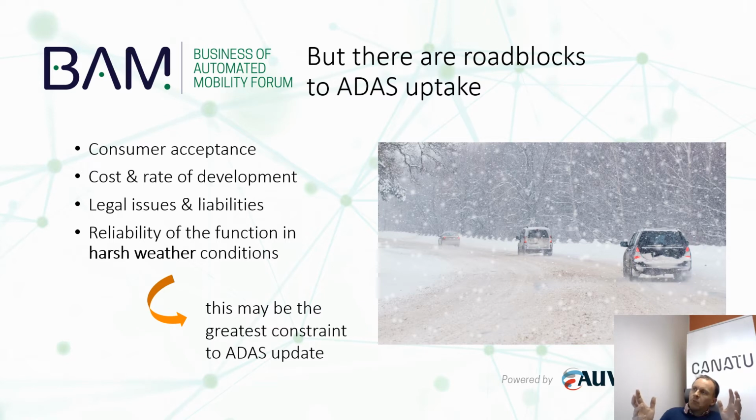So I always say that autonomous driving in perfect conditions in sunny southern France or sunny California is most probably doable with today's technology. But if you come to countries like Finland or states like Michigan, where the weather conditions can be super hard, there will definitely be problems. And these actually may be the greatest constraints to ADAS uptake.